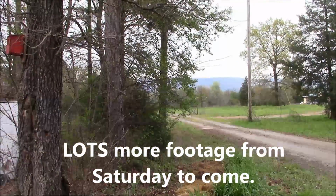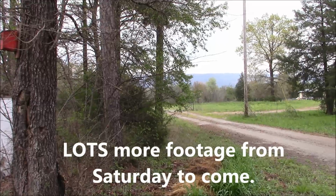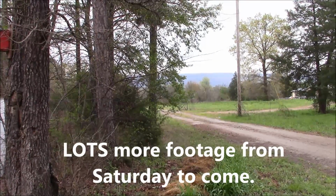And can you see the mountain today? Maybe barely. But at least I can see the mountain today, so it can't be all that bad.